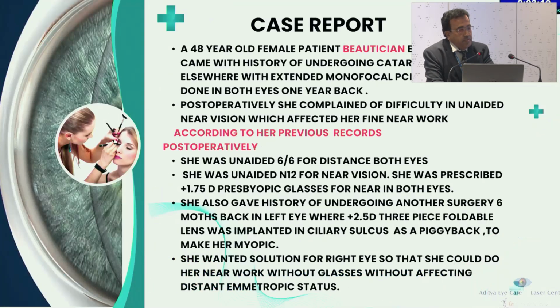So we present a unique case of a 48-year-old female patient, a beautician by profession, who came with a history of cataract surgery elsewhere with extended monofocal PCIOL implantation in both eyes 1 year back. Post-operatively, she complained of difficulty in unaided near vision, which affected her fine near work. According to her previous record, she was post-operatively unaided 6/6 for distance and N12 for near vision. She was prescribed +1.75 presbyopic glasses for near work. She also gave a history of another surgery 6 months back in the left eye, where a plus 2.5 diopter 3-piece foldable lens was implanted in the ciliary sulcus as a piggyback to make her myopic. So she came to us for a solution for her right eye so that she could do her near work without glasses, without affecting her distance emmetropic status.